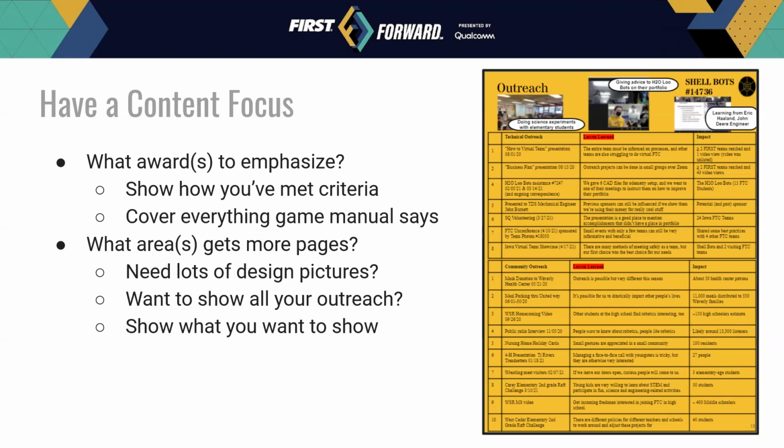So if you're specifically going for the Think Award, like what we did last year, we allocated more pages to our design process and more of the Think Award information to make sure that we were going to be hitting all of those criteria. But if you're going for the Connect Award, then you might want to show multiple pages about all your different outreach events, talk in depth about what goals you had for them, and talk about what you did at each outreach event. Really, you just need to be showing what you want to show the judges.